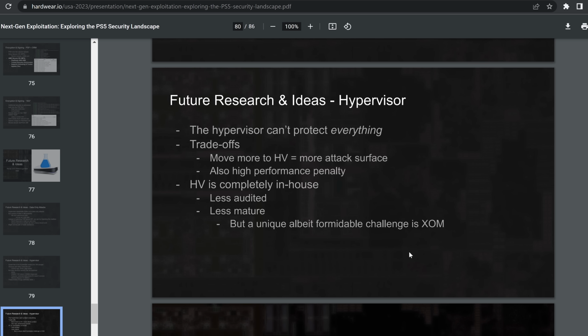And then he goes on to say the hypervisor can't protect everything. Trade-offs: moving more to the hypervisor equals more attack surface, and also a high performance penalty. The hypervisor is completely in-house, less audited, and less mature, but a unique, albeit formidable challenge is execute-only memory. Execute-only memory in combination with the hypervisor is going to be difficult to bypass. And because the hypervisor is built in-house by Sony, it's their own proprietary thing, and therefore it's a less mature code base.